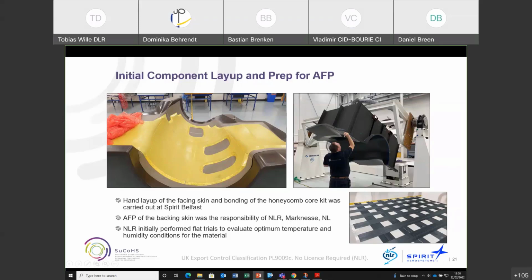On the right hand side, the tool was then shipped off to the Netherlands, to NLR. You can see one of their team setting up the tool onto the fibre placement machine. In this case, it's a Coriolis C1 machine. Everyone familiar with fibre placement, or indeed fibre placement of these types of structures, will be familiar with this machine.